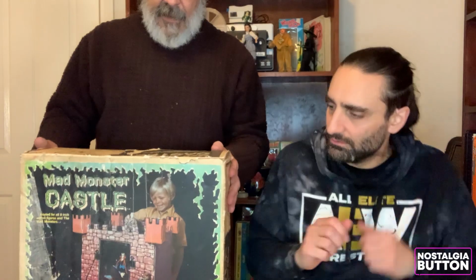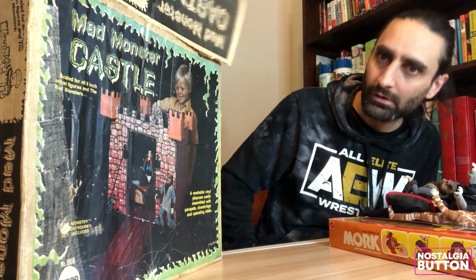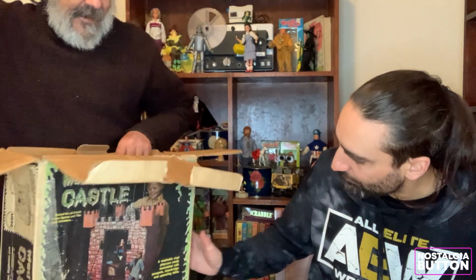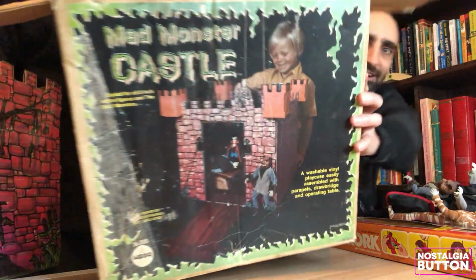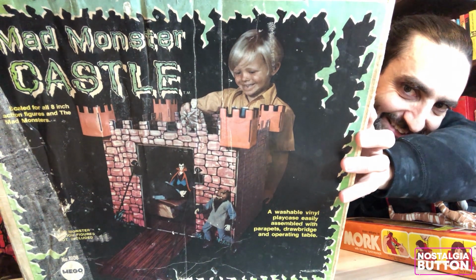And this is the monster castle. Oh my God, this is a rare piece. Yeah, this is a rare piece to find. The old monster castle. Holy moly. Look at that. Look at those 70s graphics. Look at that kid playing with his castle. He's so excited.